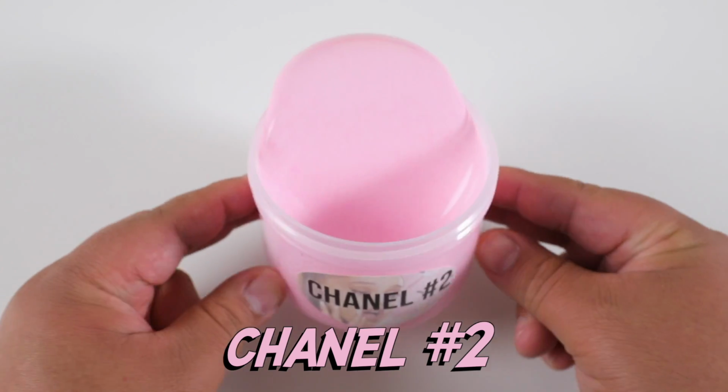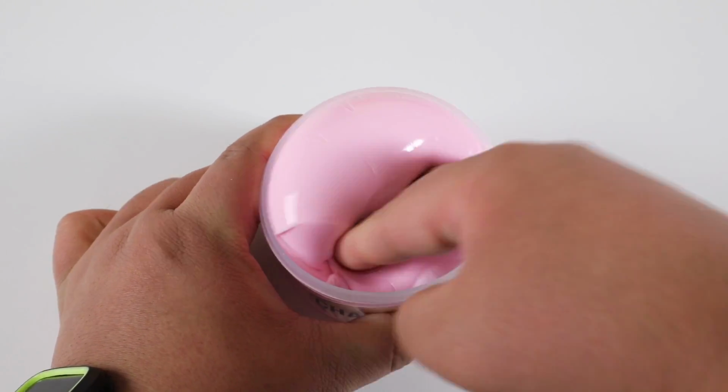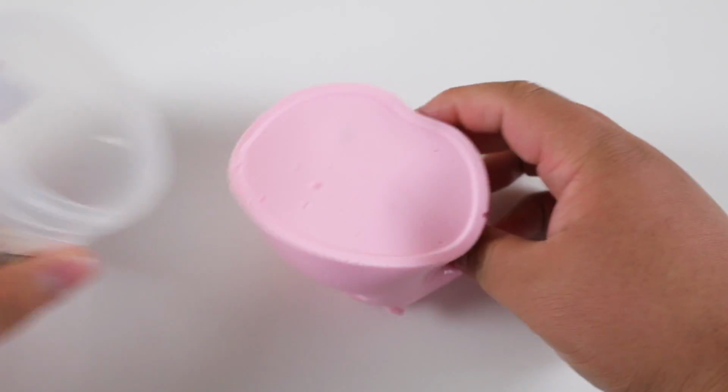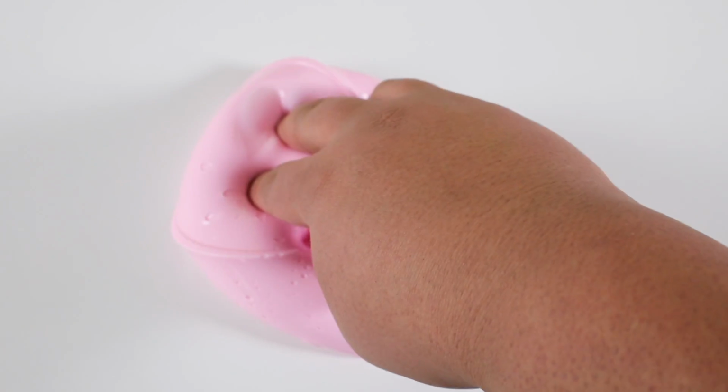Make way for the queen of a unicorn slime shop. This is my baby, Chanel #2. She is our #1 bestseller in the shop. Literally always sells out and is just so amazing. It is a thick and glossy, bubblicious, bubblegum scented slime.